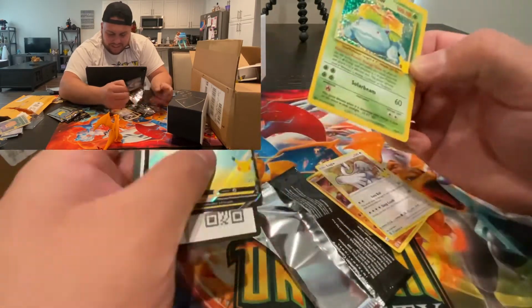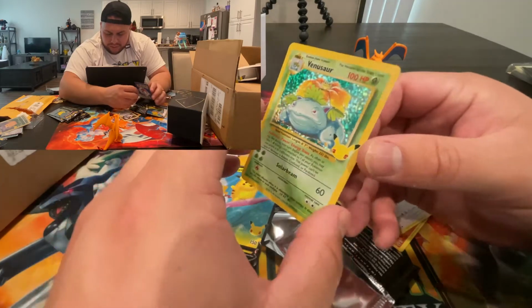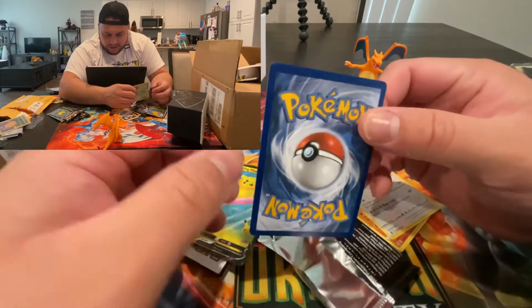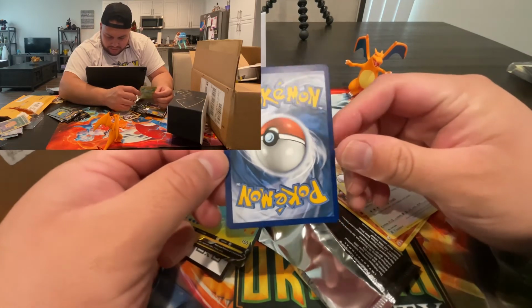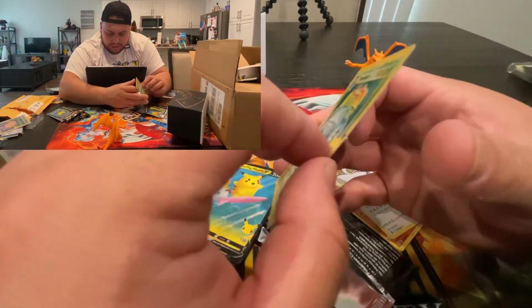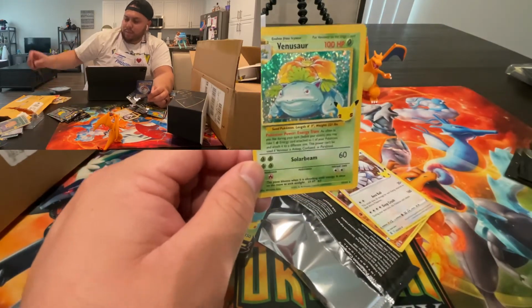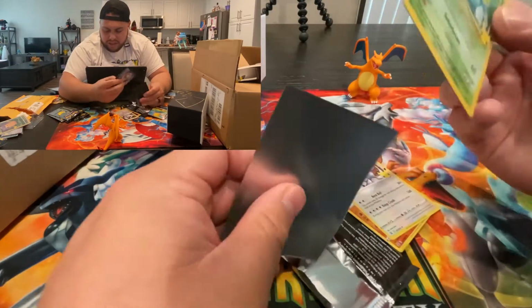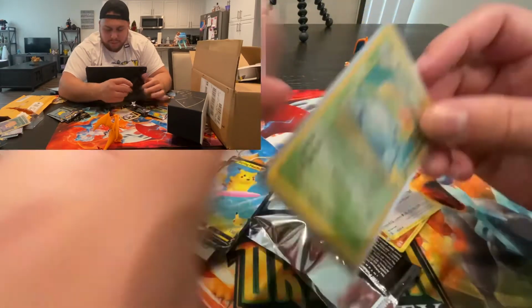I spoke it into existence. Venusaur from the original base set artwork. The back centering is terrible from top to bottom. But you know what? It's a binder card nonetheless. Check that out. Charizard, can you please give us another one?